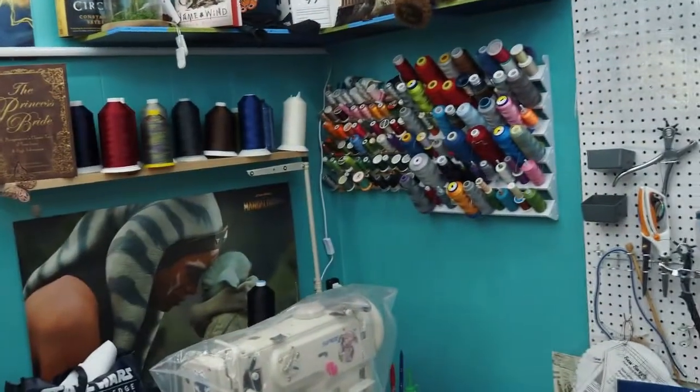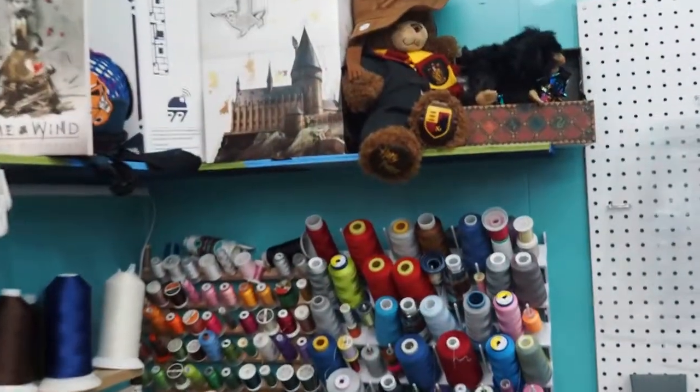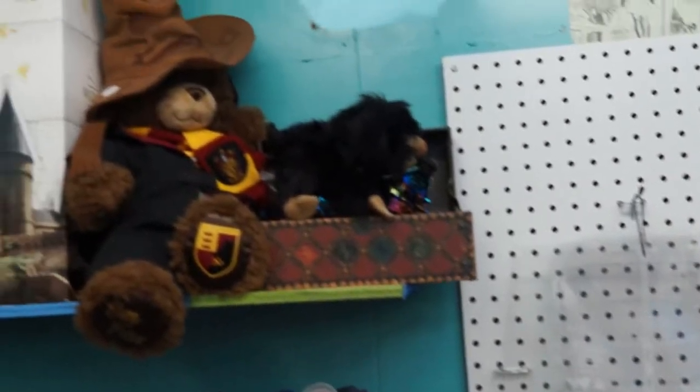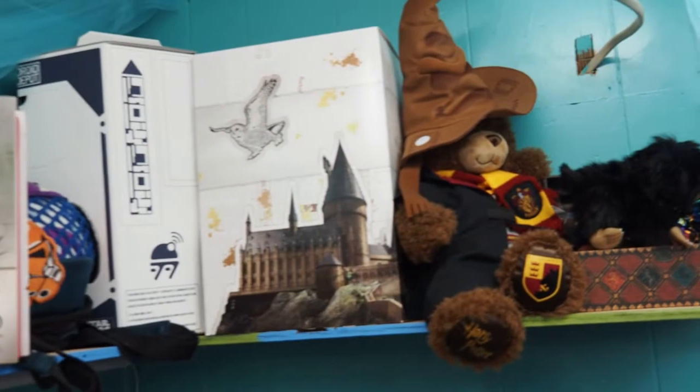In my room, again, it's just filled with, I don't know, whimsical things. I have all my threads. I have templates from Tops and Bobbins that are my favorite templates to use. I have my Gryffindor bear, because that's who I am. And my Patronus is a great white shark. I'm just saying. My favorite books are The Name of the Wind by Patrick Rothfuss.